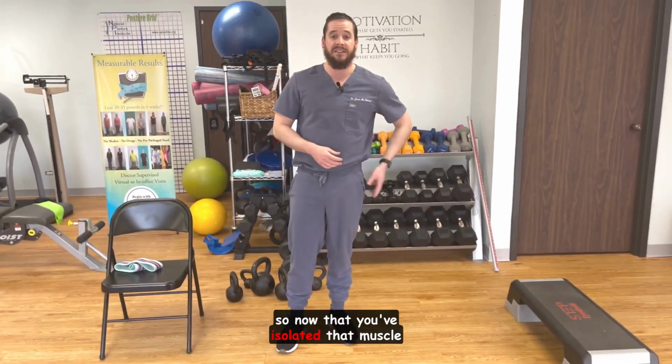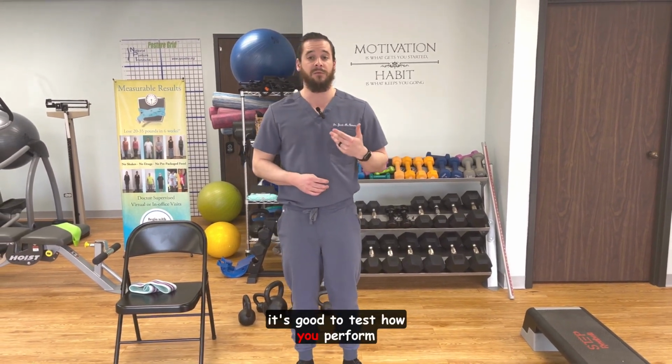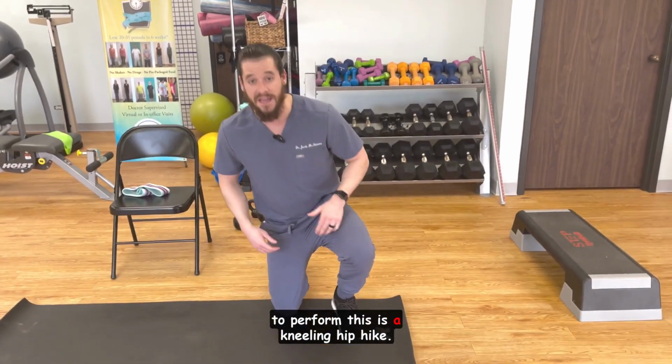So now that you've isolated that muscle and you've built a little bit of strength, it's good to test how you perform weight-bearing activities. One of my favorite ways for beginners to perform this is a kneeling hip hike.